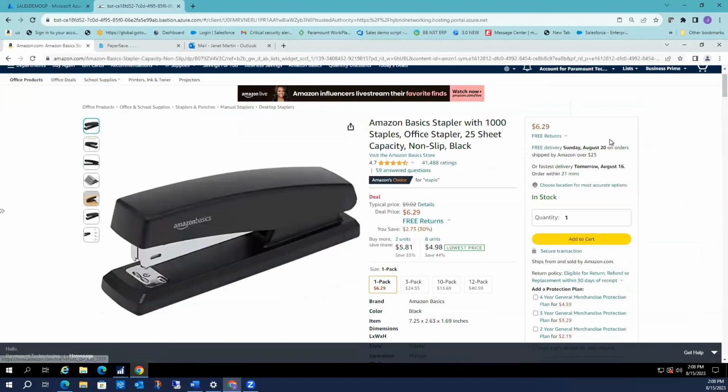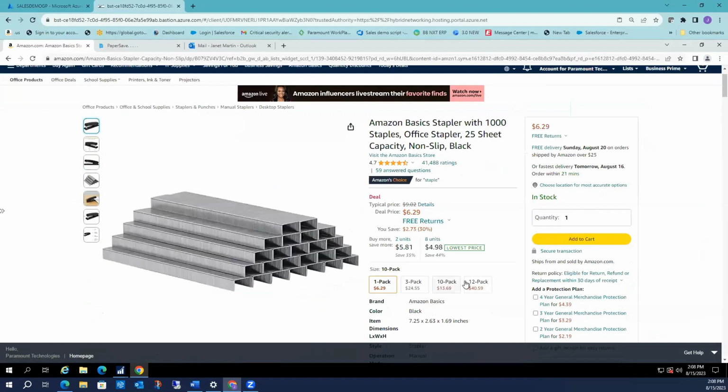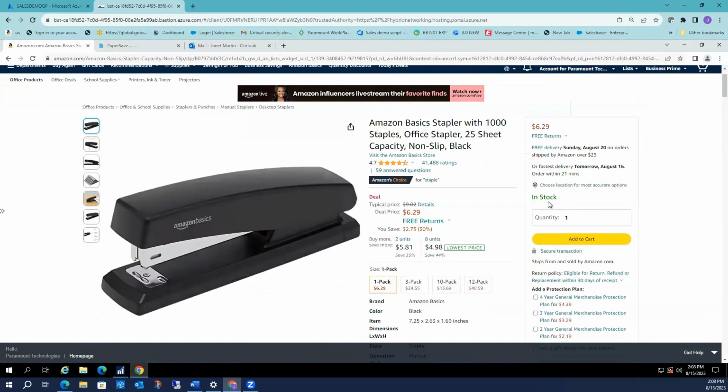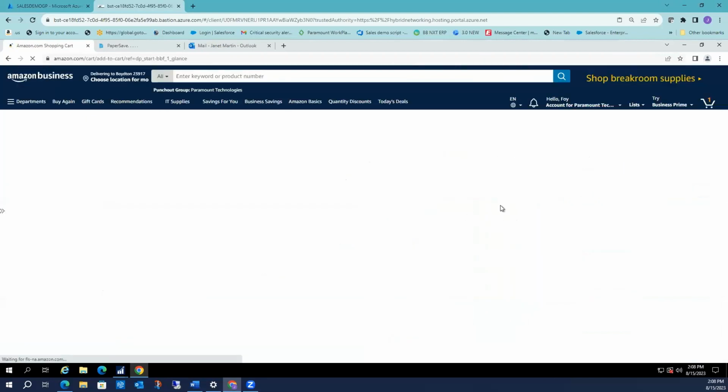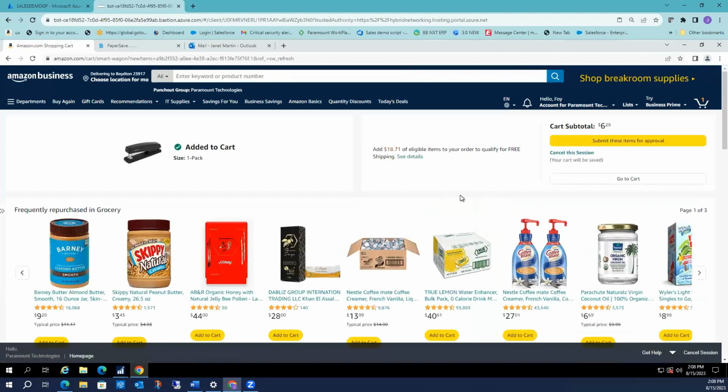So here I'm using a stapler as an example. I have different ways that I can purchase it, but right away I see that it's in stock. When I'm looking at items, I can see when it's going to be delivered by. This is really going to cut down on all those PO change orders. Like how many times do you send a PO to a vendor? They come back, well, we don't have this, but we have this. So by using these punch out catalogs, it's really going to reduce down on knowing whether or not it's available right away.